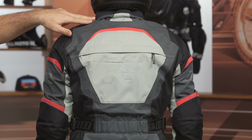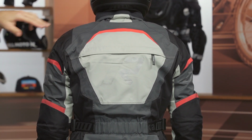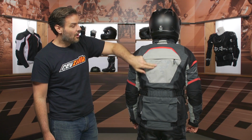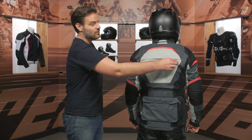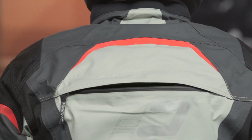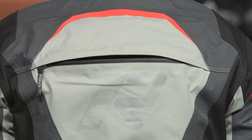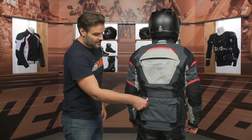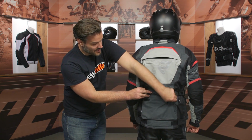Starting with the top on the back, you're going to see that neoprene goes all the way around the top of the collar, and that's just going to add additional comfort. Pops are reflective all the way down the back with the Rukka-R. Large open vent at the back, and that's going to allow a massive amount of airflow from the front out. And then again, just a little bit of elastication at the back where you are cinching this off at the waist.